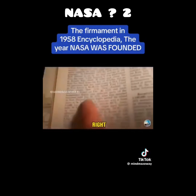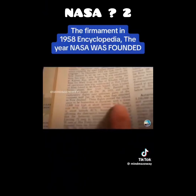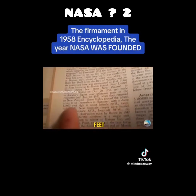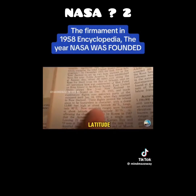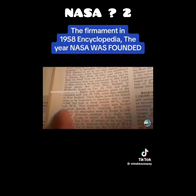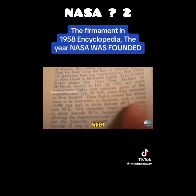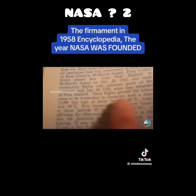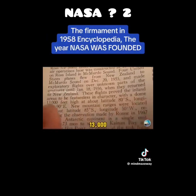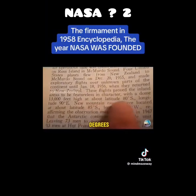But what I want you to notice right here is, notice how it says the flights proved inland areas to be featureless in character, with a dome 13,000 feet high at about latitude 80 degrees south, longitude 90 degrees east. Take a really, really close look at that. Now I'm going to zoom it in for you. When they returned to New Zealand, these flights proved the inland areas to be featureless in character, with a dome 13,000 feet high at about latitude 80 degrees south, longitude 90 degrees east.